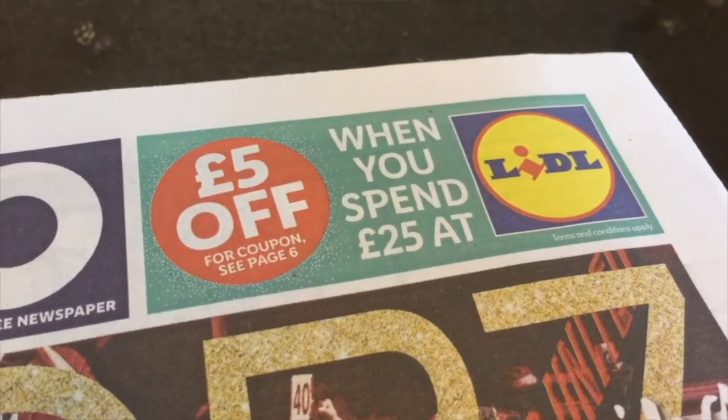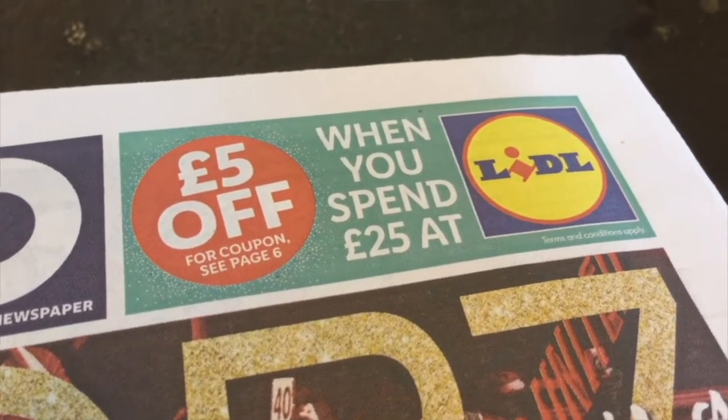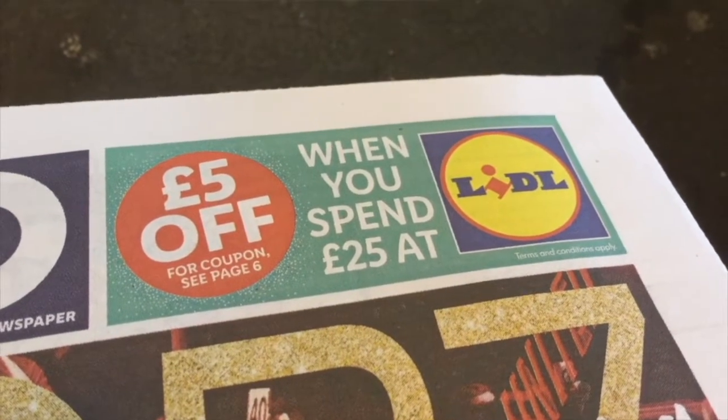Now, Metro, which is a free newspaper, has got an offer for £5 off a £25 spend at Lidl. So I've been rather crafty, and I've picked up 4 copies, so I could save £20 on a £100 spend.